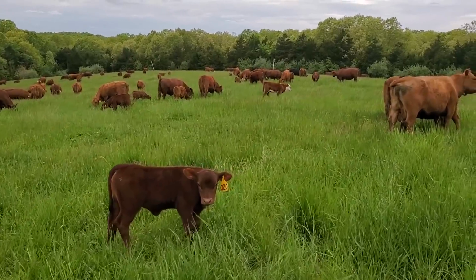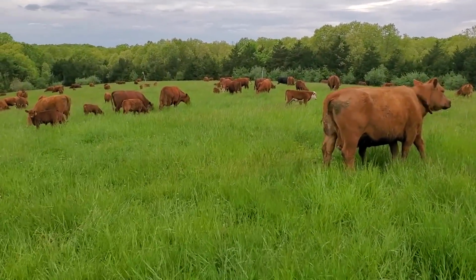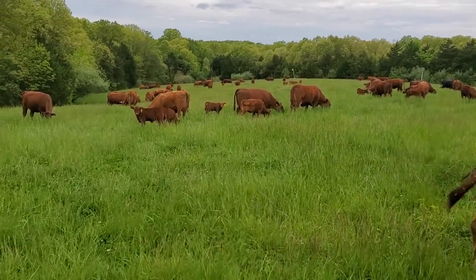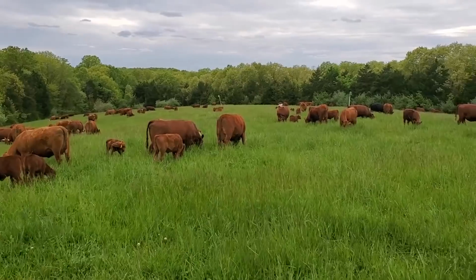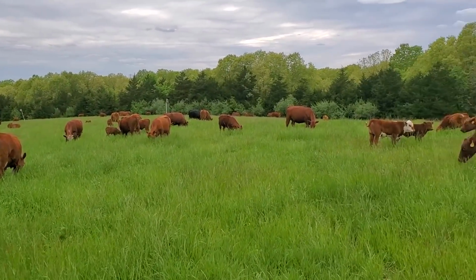But these cows are going to get a good bellyful tonight. They're on this whole ridge. Now the next pass through here, instead of giving them this whole ridge, we'll split it in half. We'll give them the top part, and then we'll give them the bottom part as the second move. So we'll get a full day out of this paddock. There's about 282 head in here.